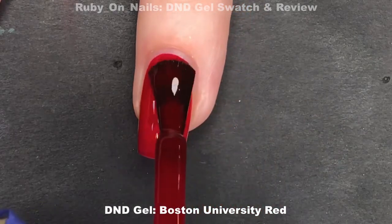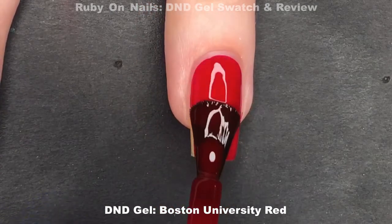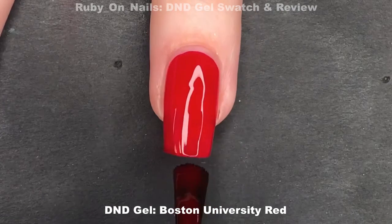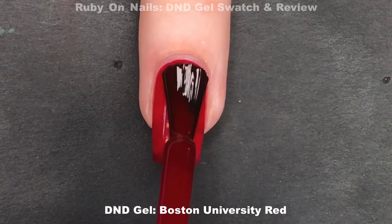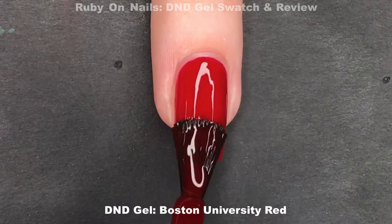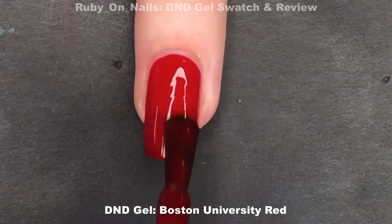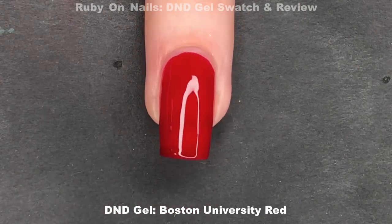To kick off this swatch party, we have Boston University Red, which is a really nice blue-based red. The formula for this cream is very plush and very opaque. This shade of red is definitely perfect for the upcoming holiday season, and I will be posting a Christmas-themed nail art look on my Instagram using this shade.